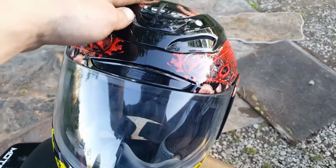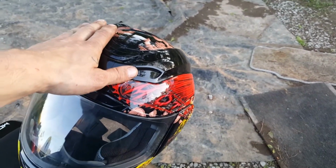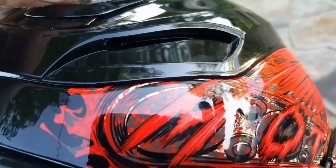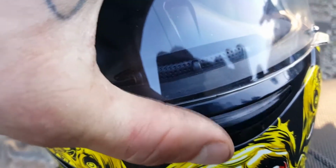Originally this is a $280 helmet. I got it for $150. I traded in my helmet for an extra 20 off, so I only paid $130 for this helmet. It has a vent right here that you can open and shut. And then it has a vent right here on the front that you can open and shut. Then it has two vents inside the helmet. You can also, right here, these screens inside, you will find two more tabs that you can open and shut.